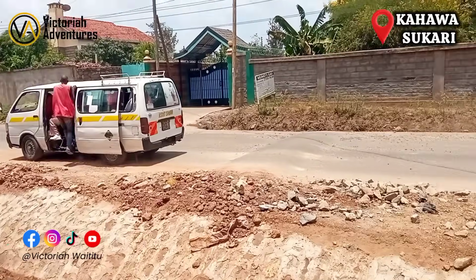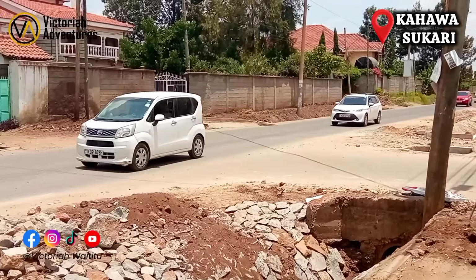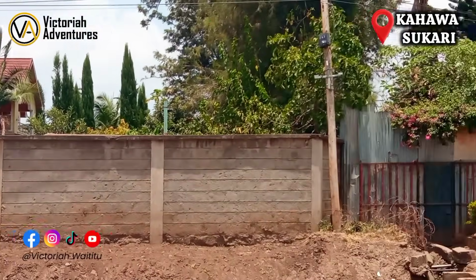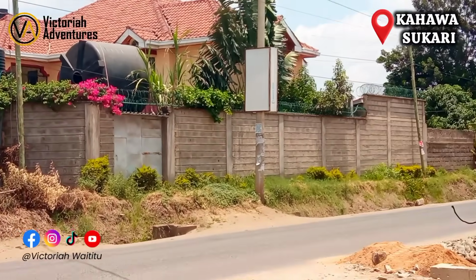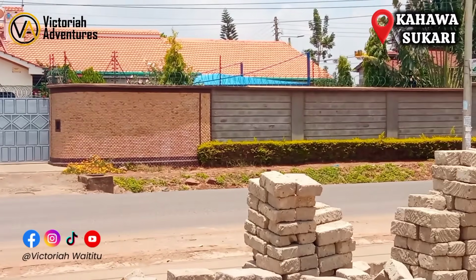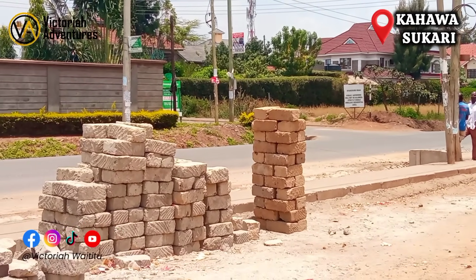Land prices by now have soared high, and real estate developers are maximizing every inch of the space that is available here. So this estate has evolved from an exclusive, low-density suburb into one of Nairobi's most sought-after residential areas. That is by the rich and politicians. Some of them live around these places.